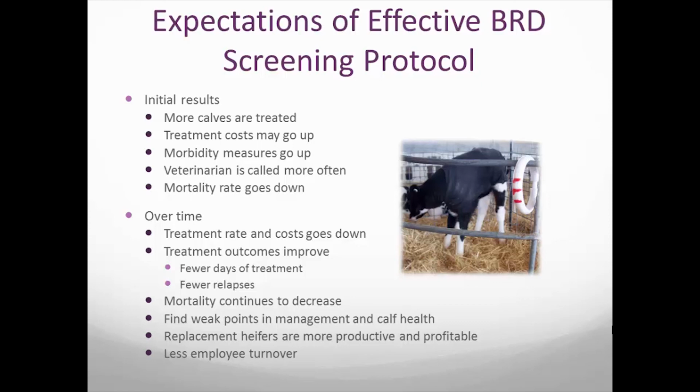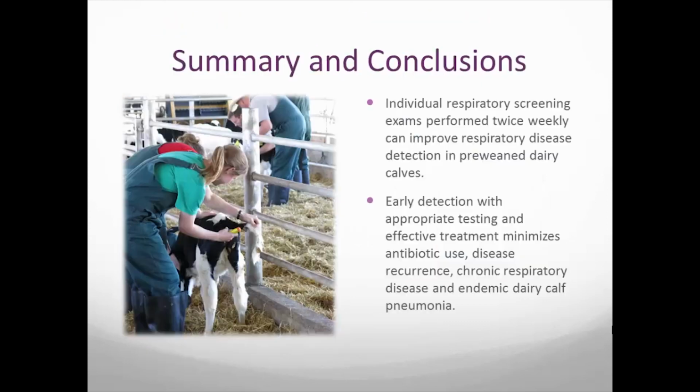The turnover is less. A nice study from Denmark showed the importance of the calf workers understanding and feeling in control of what they do relative to their performance and their turnover. So it has added value.